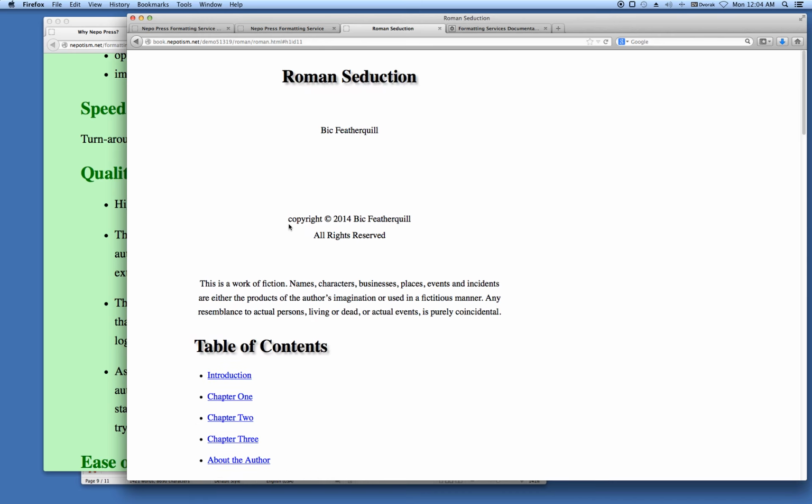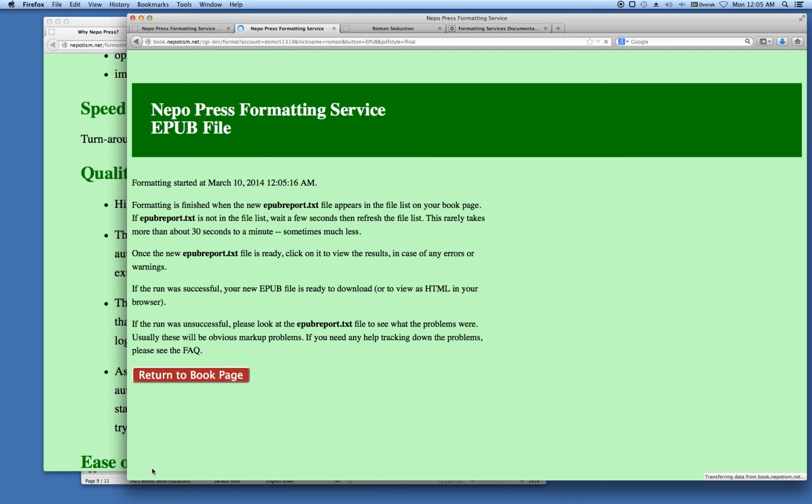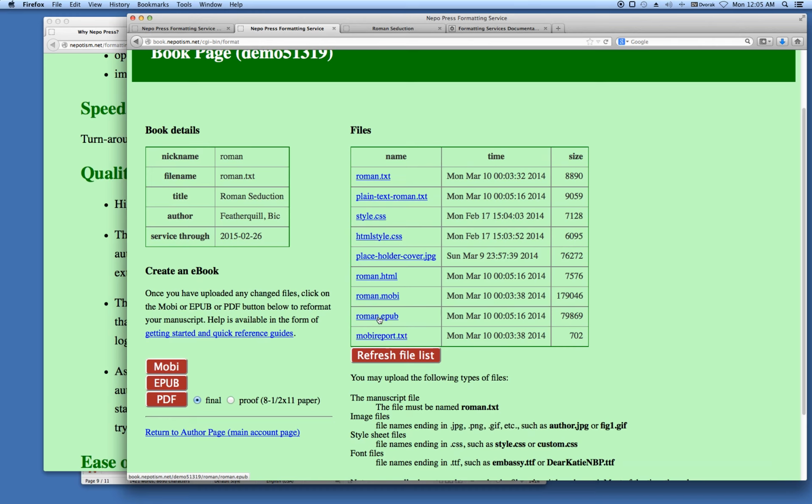Well, that's basically how you create an ebook. It's that simple and pretty much that fast. For a large book, it would take a few seconds. Typically, you'll create the ebook in well under a minute. Well, while we're at it, let's make an EPUB file out of it. Click on EPUB, go back, and it had already made the EPUB file, but it had not yet made the EPUB report file. It's there now, and you'll see it when I click Refresh the file list.